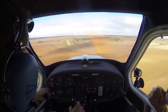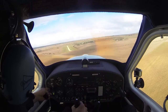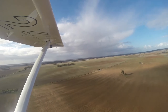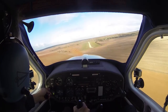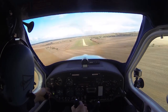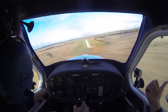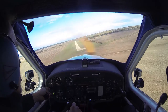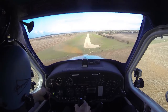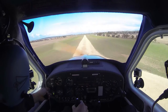Okay, fine. So if the wind's coming from the right, we normally drop that wing down a little bit. That's it. Steer with our feet. So with that wind, if we get too low, we just put some power on. That's good. If you're drifting a little bit left, just push a bit of right foot to steer it back again. That's better. Now we'll line up with the runway. Keep that wing just a little bit down. Take your time. Be very patient with it.